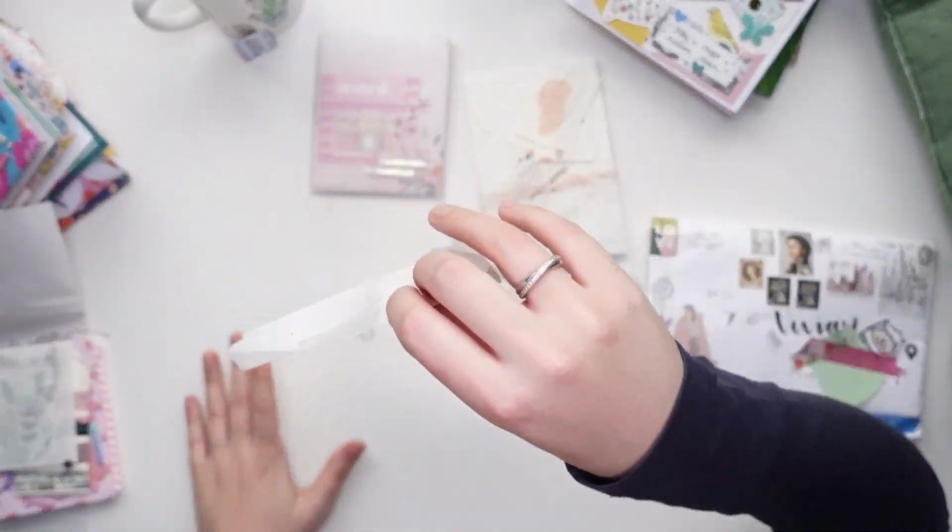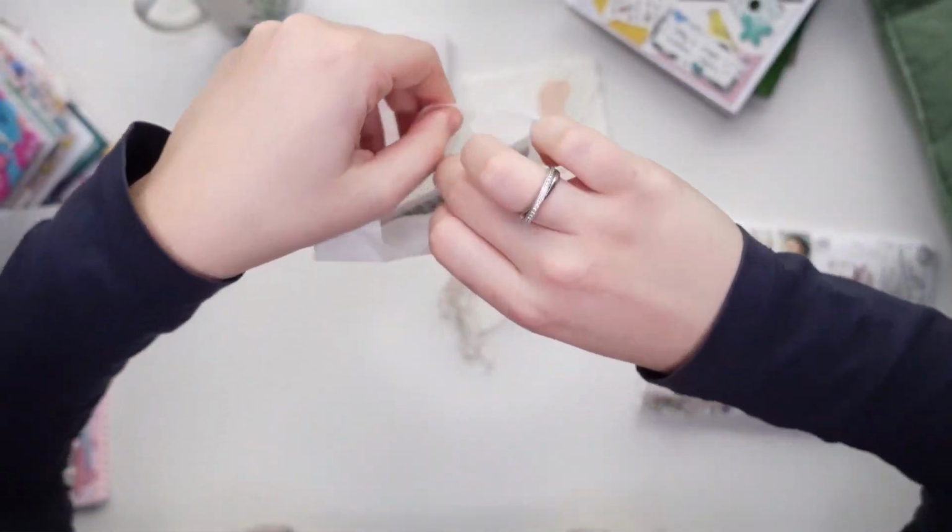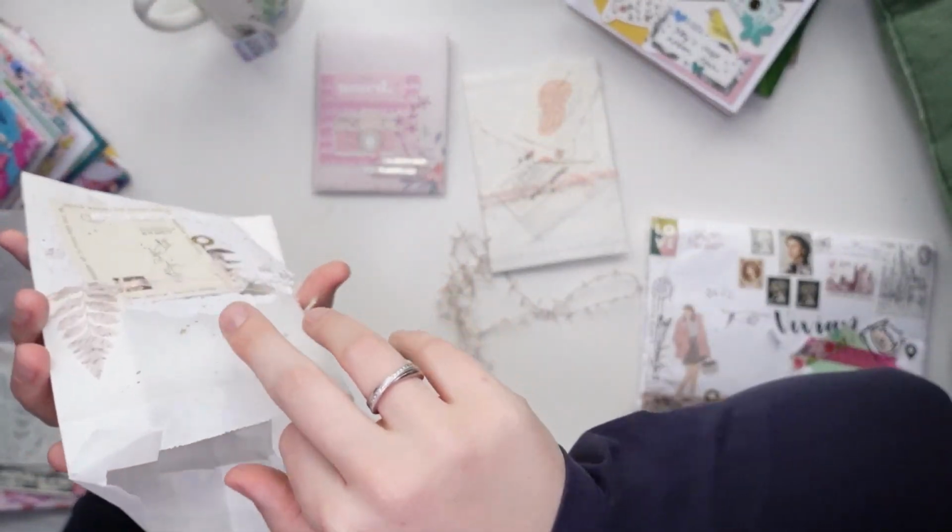What is this lady doing? Oh, she dropped her face mask. Don't drop your face mask.